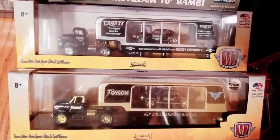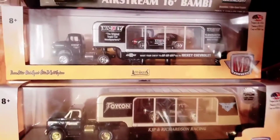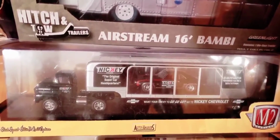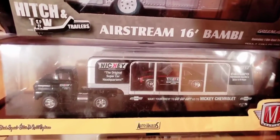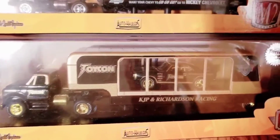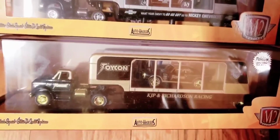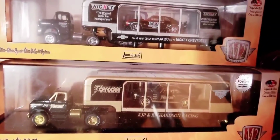A couple more M2 auto haulers here that are hauling Camaros. Up top here is a regular auto hauler that's hauling a Nicky Camaro 67. And the one below it here is a Toy-Con exclusive auto hauler in black and gold trim, hauling a 67 Camaro with 500 pieces of these produced for the convention.